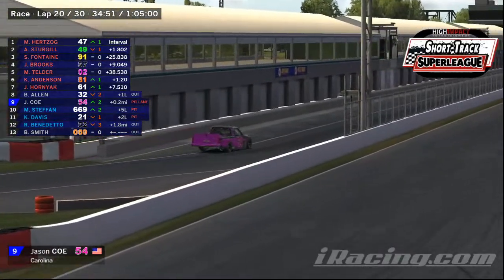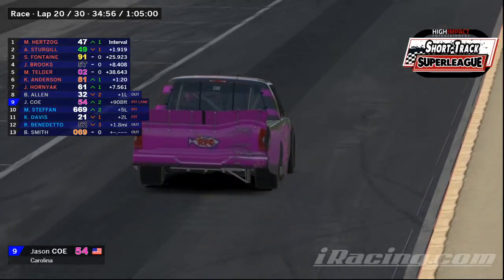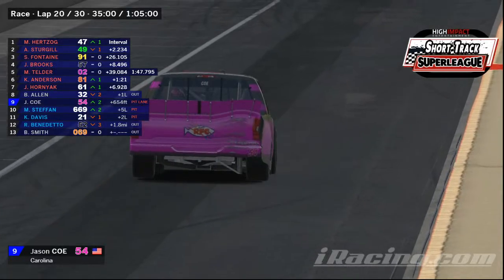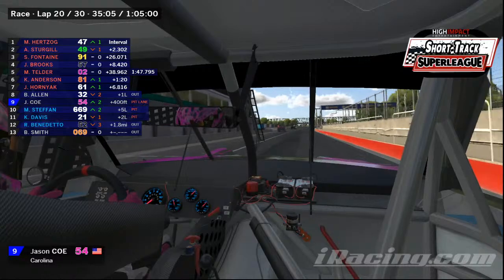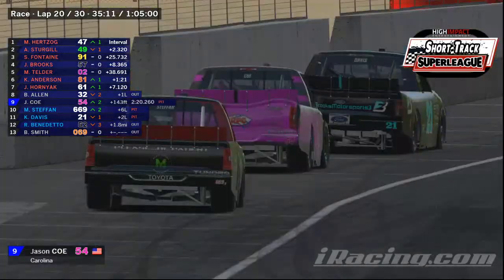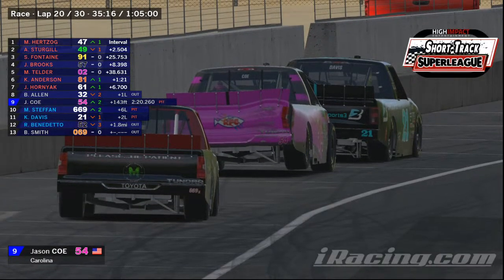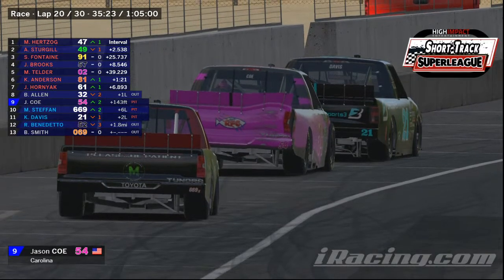Let's see what the problem is. Well, he's got quite a bit of damage on the rear end. I do believe he also has some damage on the front end. Yeah, you can tell that hood has been wrinkled up a little bit. There he comes into his pit stall. Let's see what is being done here. Yep, he gets new tires. That's always a good sign. That means that he still thinks he can do something.